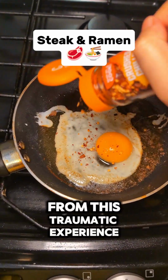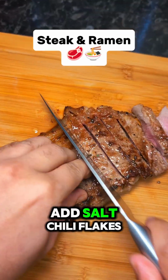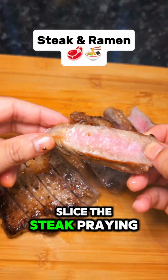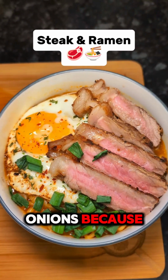While the steak recovers from its traumatic experience, I cracked an egg into the same pan because less washing up obviously. Add salt, chili flakes and chives. A runny egg is mandatory. It's the law. Slice the steak, praying for pink, throw it on the ramen like I'm on MasterChef and garnish with green onions because you know, presentation matters.